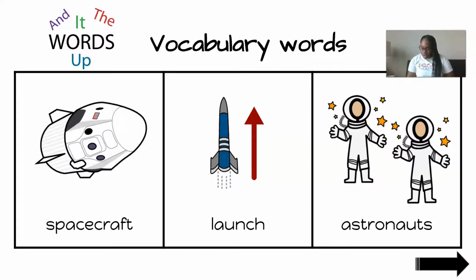Now parents, you know your kiddos' abilities. You can write it yourself and they can copy it. You can write it in highlighter and have them trace it. Or just by looking at the screen, your kiddos can look at the word and write it at their own pace. So here is spacecraft. I wrote it. So let's spell it out.